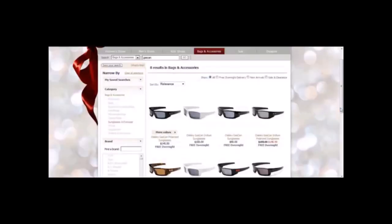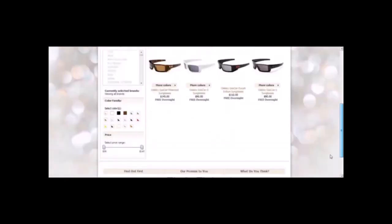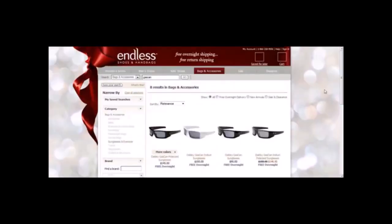But you see here, when I just typed in Oakley, I found gas can sunglasses as being one of the most popular phrases. Well, lo and behold, they sell several of them at endless.com. I can become an affiliate that pays out at $15 a pair, or 15%. So it actually adds up rather quickly.